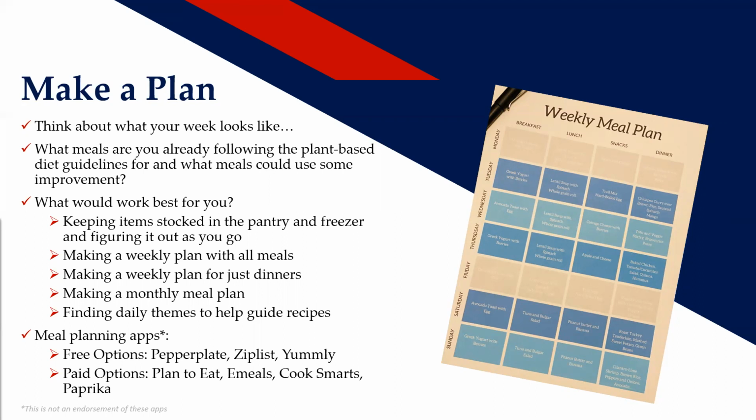And this is not an endorsement of these apps. These are just some of the ones that I found that are out there. There are some free options: Pepper Plate, Zipless, Yumly, and then there are paid options: Plan to Eat, eMeals, Cook Smarts, Paprika, where you can actually select your different plans. They'll come up with weekly recipes for you. And some of these services will even give you a grocery shopping list and send it to a site if you are purchasing your groceries through a service. So very cool options. And then of course you can always just use a pen and paper or word processor. So do what works best for you.